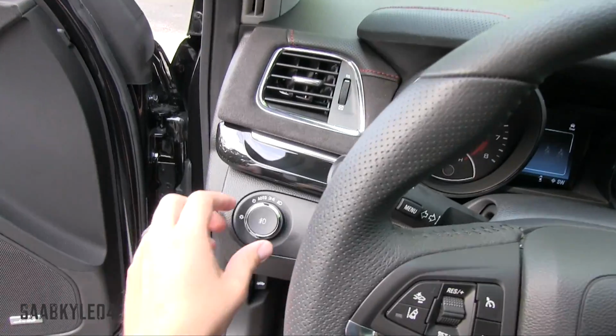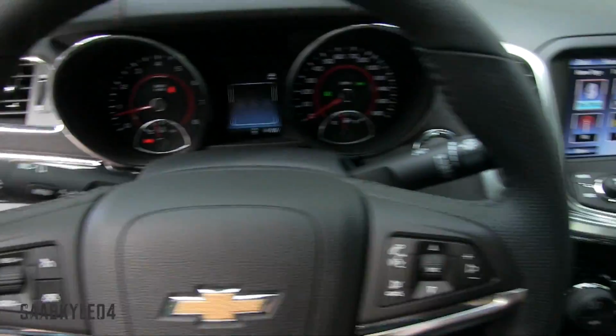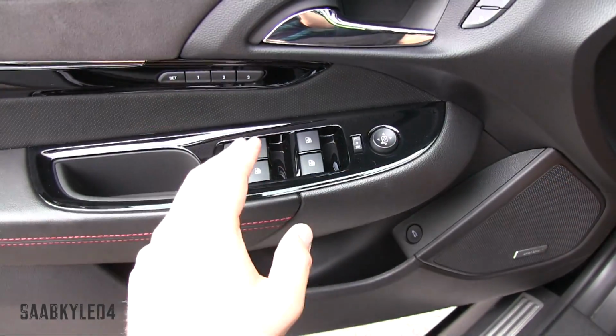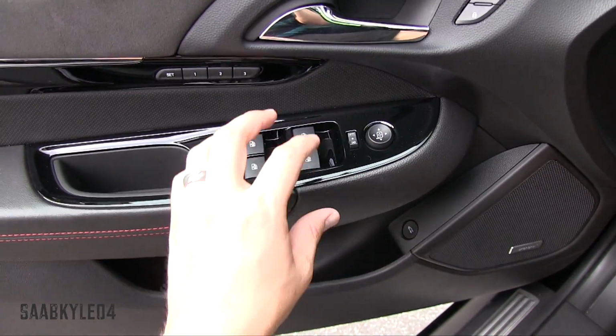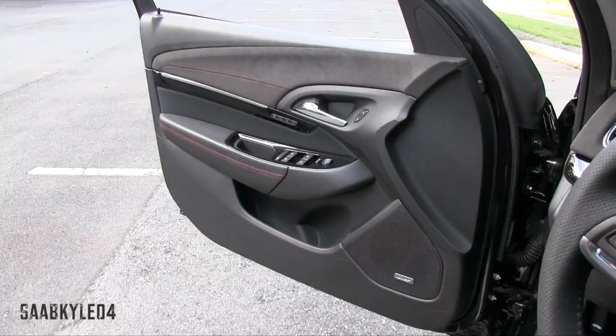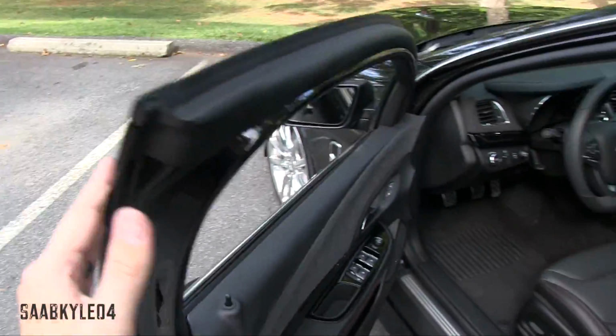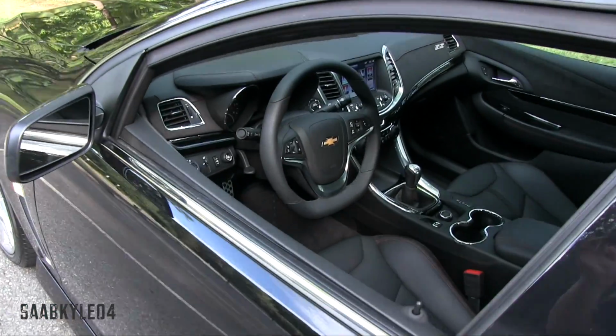So let's go ahead and flip on the automatic HID projector headlamps, fog lamps, and the hazards. All 4 windows are automatic down, but the front 2 windows are automatic up as well. Now let's go ahead and check out the exterior. Upon closing the door, the vehicle will sound the horn a few times to let you know it's lost detection in the proximity key fob.